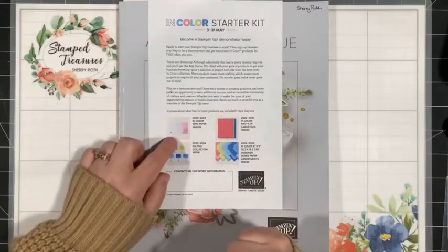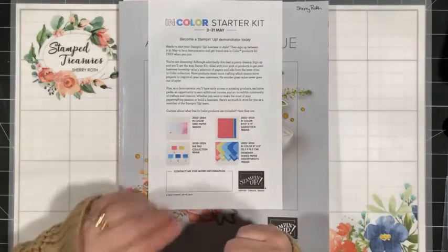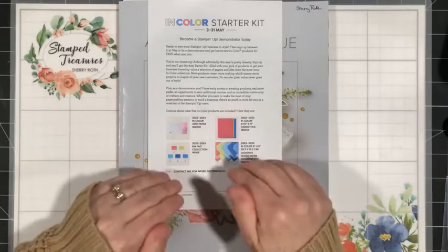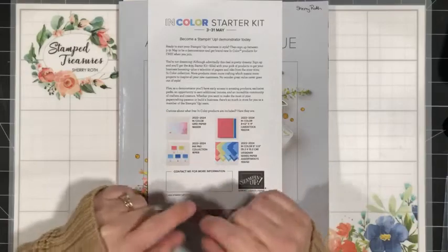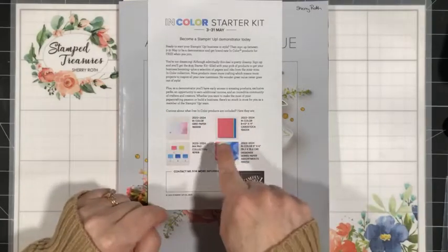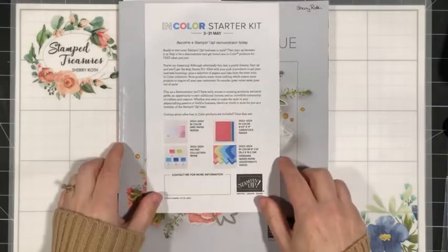The value of this is just over $92, so it is a fabulous deal. If you plan on purchasing the In Colors anyways, this could be the best way for you to get it. So all of that, $165 worth of product, plus all of these products, and you only pay $135. No shipping and no GST on top of that.